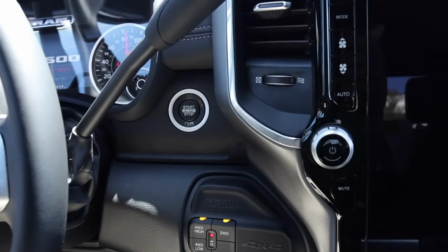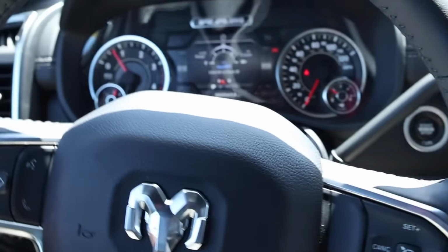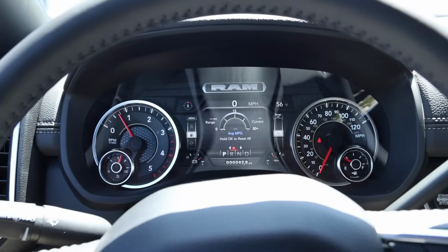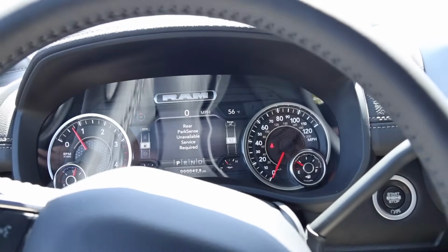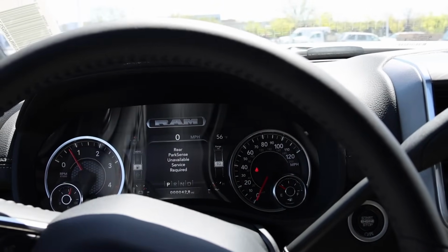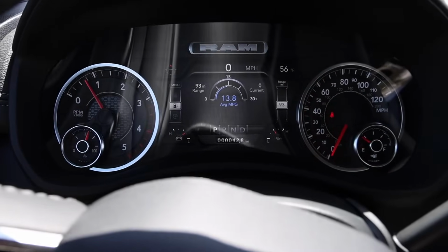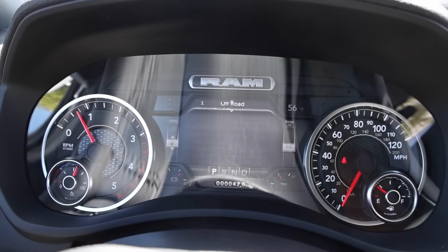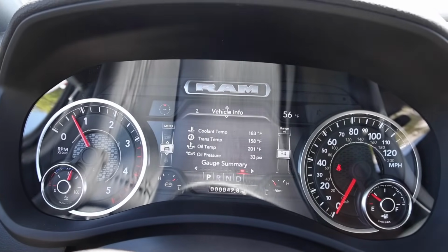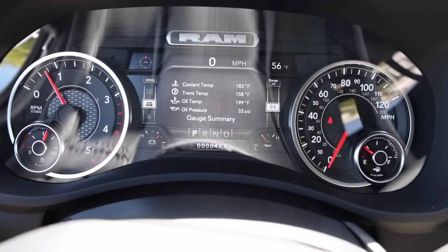Push button start has come standard since 2019 on all of the trims. Now the gauge cluster is a standard one. You can get a fully digital gauge cluster for 2024 for Laramie. And one thing I like about Ram is they do give you great information here. So this is your vehicle information. So they give you all your temperatures under the gauge summary.